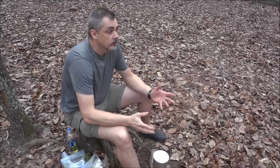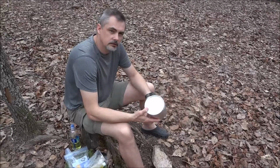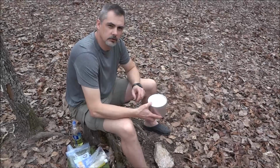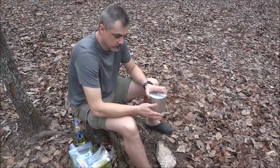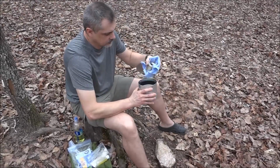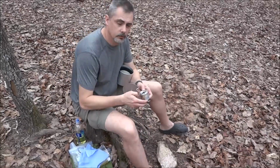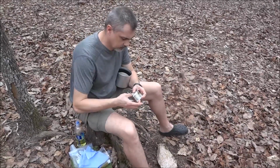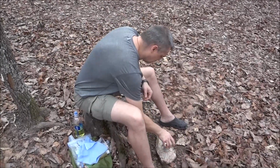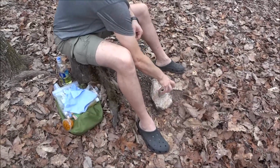Hey guys, so here we are at Pine Mountain, and I've got my 12 centimeter dry baking set up, and if the bugs will leave me alone, we're going to dry bake some peach cobbler. So I got my 10 centimeter cook kit and my BS 1.1 alcohol stove. Get that set up and get that going.